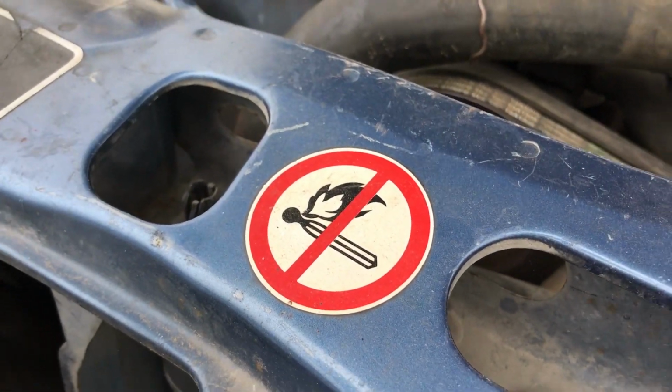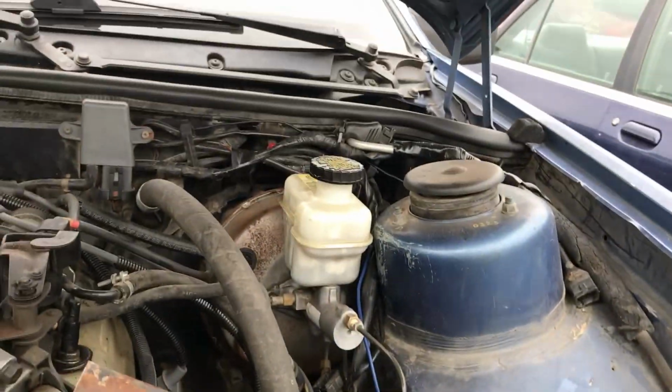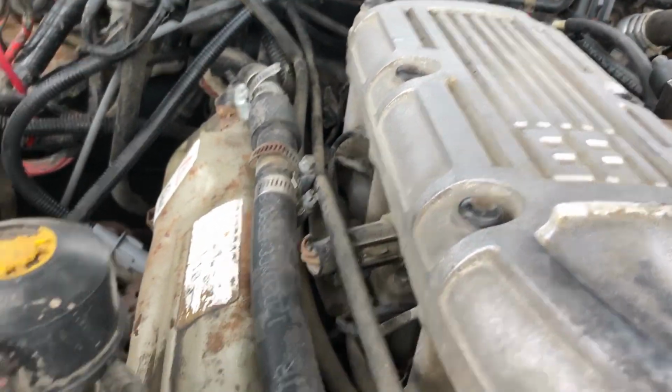You got this no smoking sticker. I don't know if that's factory. It'd be cool if it was. It'd be a lot cooler if it was. Some other questionable repairs.